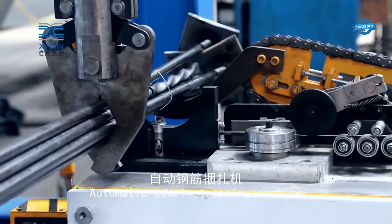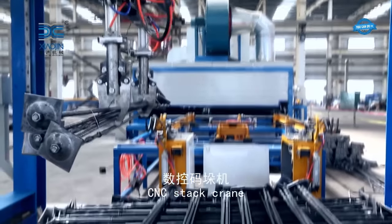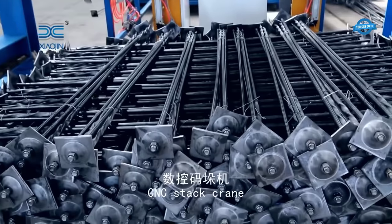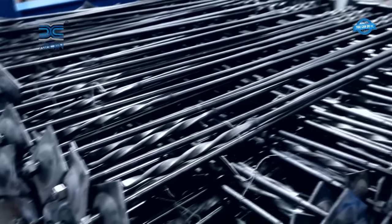Incorporating automation into the production process is further highlighted with the inclusion of a CNC stack crane. This advanced crane system handles the movement and storage of raw materials and finished products within the production facility, enhancing efficiency and minimizing the need for manual labor.